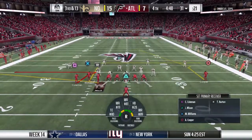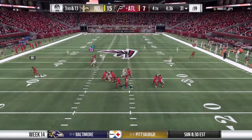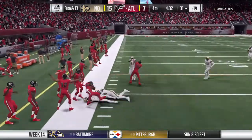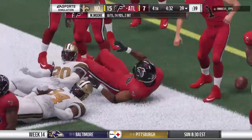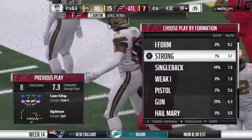The amount of sacks that they've absorbed in this game is absolutely extraordinary. Let's just face it. This offensive line, flat out, cannot handle this pass rush. It's been demonstrated time and time again. And he goes out right around the 39. It'll be a gain of 8, but it'll also lead to a fourth down.